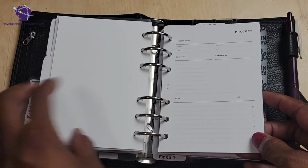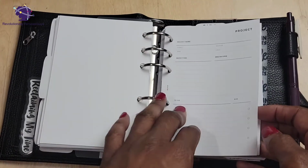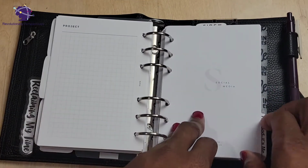So some really cute dashboards, and then projects. Again, if I'm doing something related to my business and I need to outline the project, then I will use those project planning inserts.